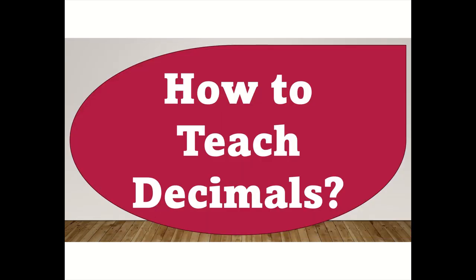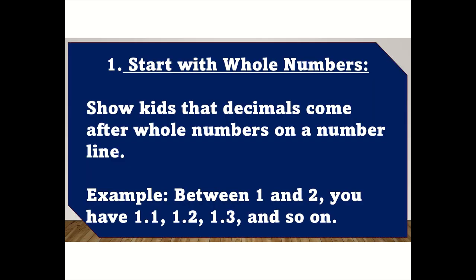How to teach decimals. 1. Start with whole numbers. Show kids that decimals come after whole numbers on a number line. Example, between 1 and 2, you have 1.1, 1.2, 1.3, and so on.